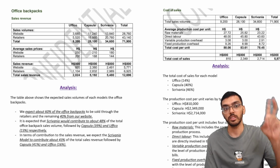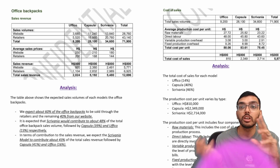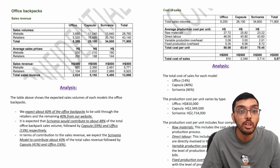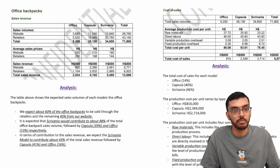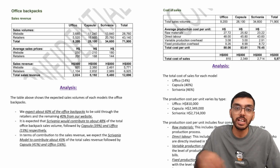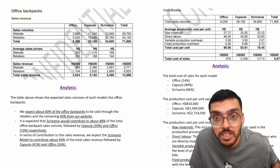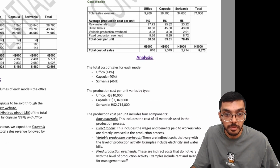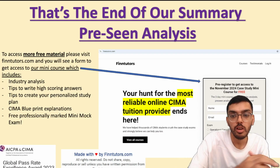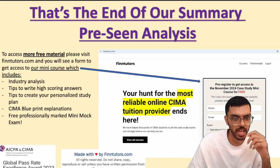This is one thing that we learn. Second thing that we learn is the website has a lot more potential to increase sales, to make sure that we are able to generate further profits for my business, because a website sale is much more profitable for the business, which we have seen and is evidenced over here. So that brings me to the end of our pre-seen synopsis, of our summary pre-seen analysis.